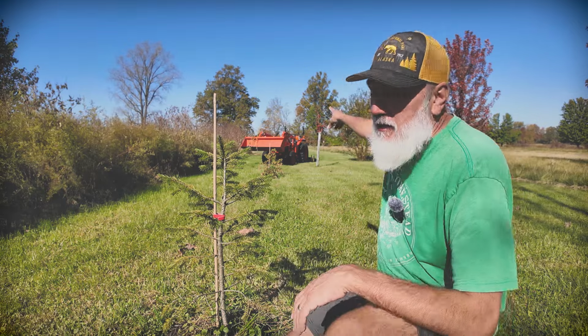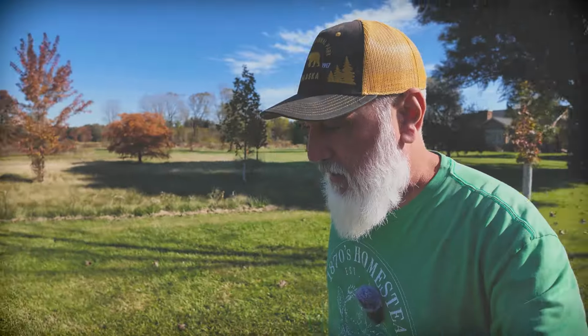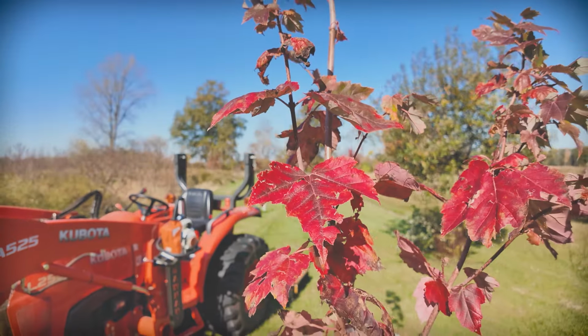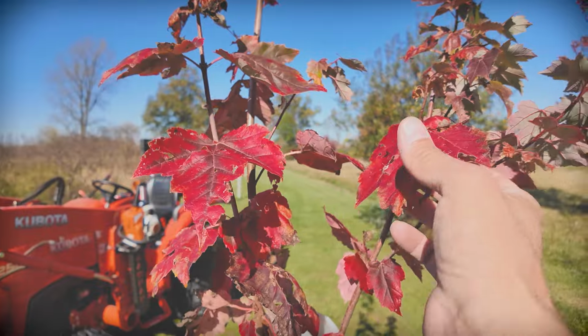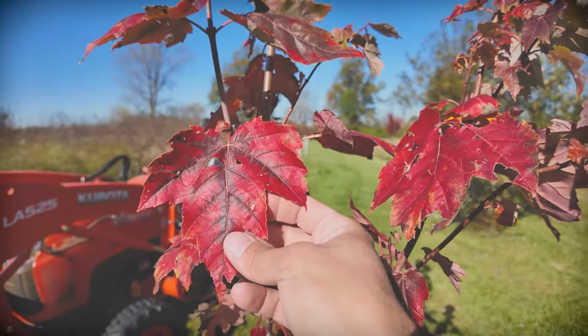So we're going to head back that way where some of the other Doug firs are that did not make it. We'll dig up a couple of those and put some weeping willows back there. Man, these colors are just great. They've got a few little holes, a little bug damage, but.